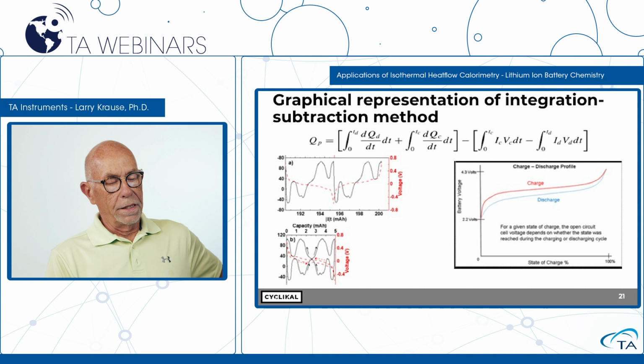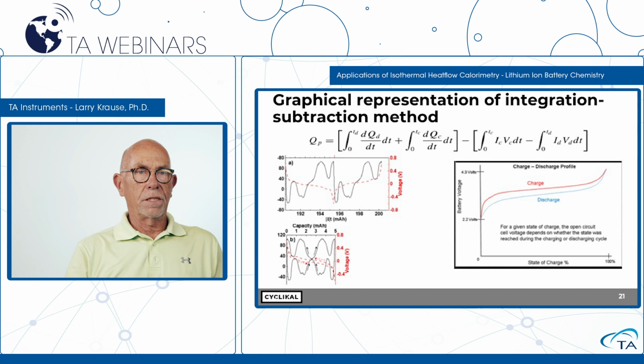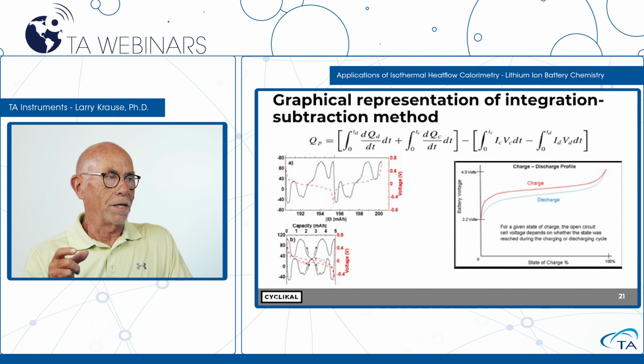Why that is so is, if I were to take that same battery system and run it at an incredibly slow rate, say 1,000 hours to charge it and 1,000 hours to discharge it, so a total of 2,000 hours, that voltage curve at that incredibly low rate would run right down the middle, right between the charge and discharge voltage curve, and that would be essentially the open circuit voltage. But you're not going to acquire that data. You're not going to sit there and do 2,000 hours to acquire one open circuit voltage measurement for a battery.